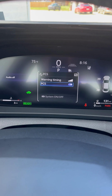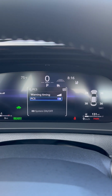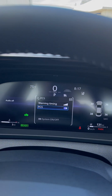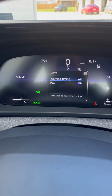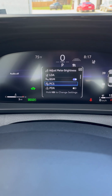When would you ever need to adjust these? If you are driving in a heavy snowstorm, I have heard this on some of the older models of the pre-collision system, that if you're driving in a heavy snowstorm, if snowflakes are coming at that camera, it may confuse that as objects coming at your vehicle. So that's when you may want to try turning down the sensitivity or the timing of it, or just turning the entire system off, but only in a worst case scenario, okay?